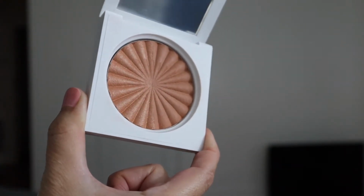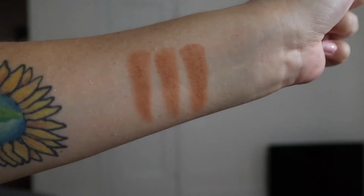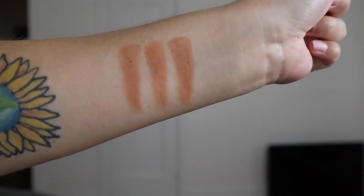We're getting through it. Okay, speaking of Ofra again, I decided to pick up the Samantha March River Bronzer. I actually own the original Star Inspired highlighter and the Chiclet blush, but I never had the bronzer, and I heard so many great things about it, so I decided to pick it up. It's actually a split pan, so it does have a shimmer side as well as a matte side.